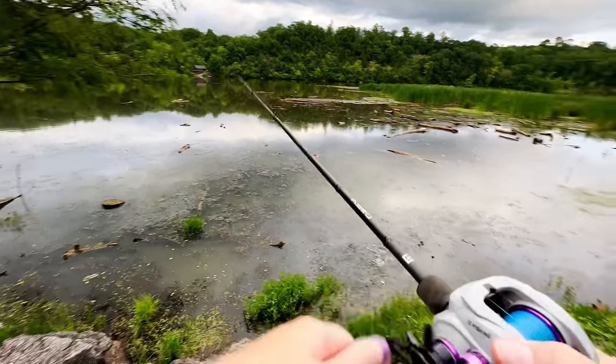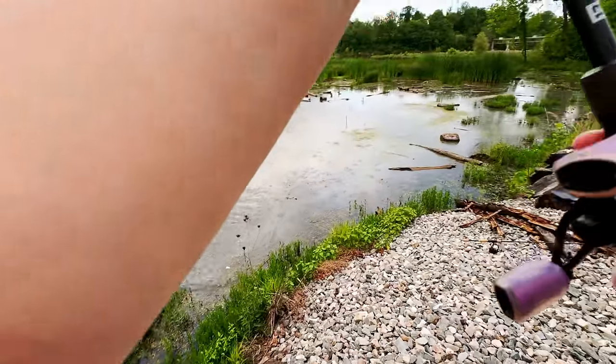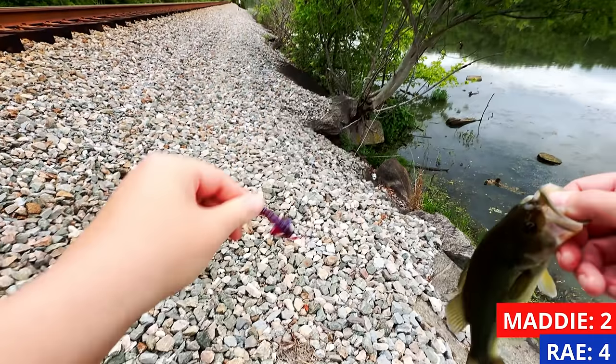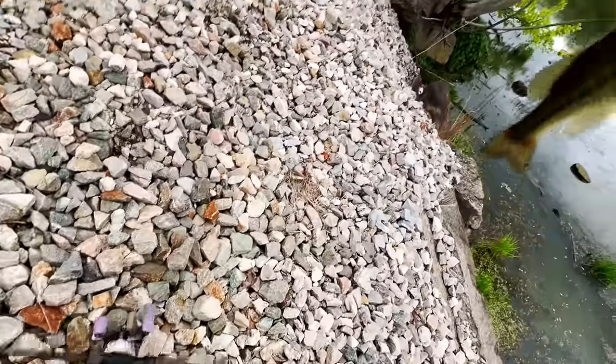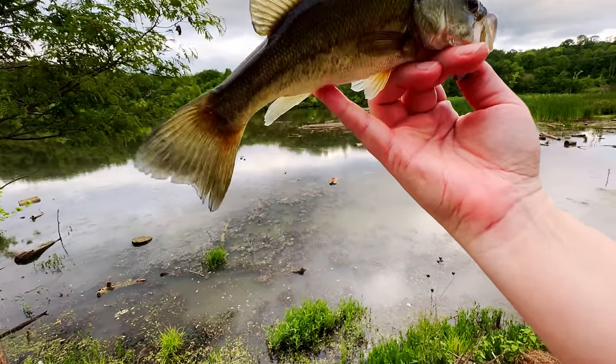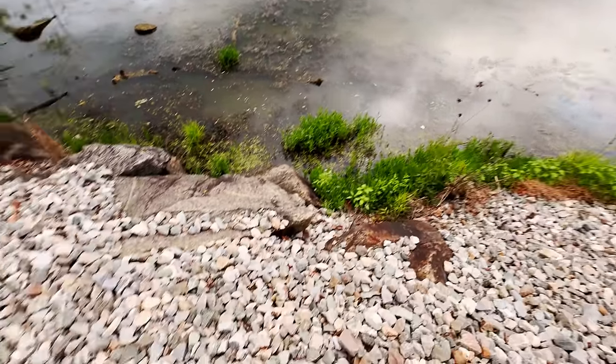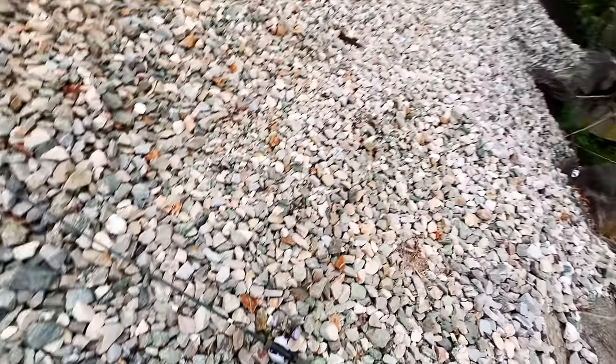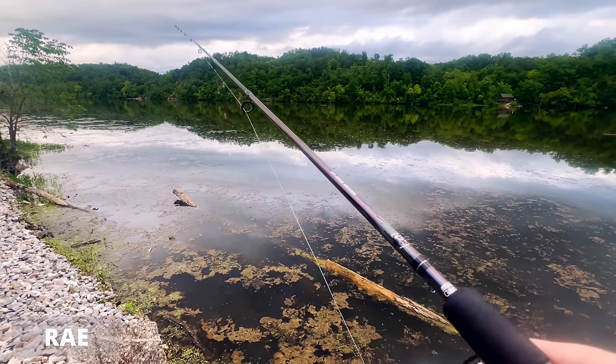Yes, sir. Another tank. There we go. Thanks for playing, little buddy. That's 2 on the board. Bluegill size, but size don't matter. The fish does. Oh, that was a bite.